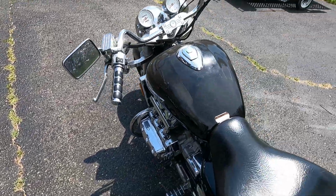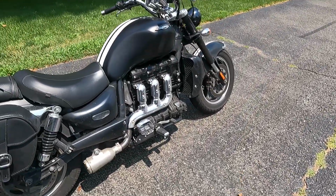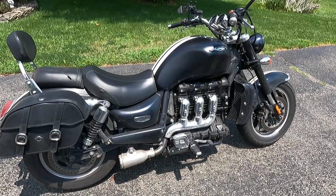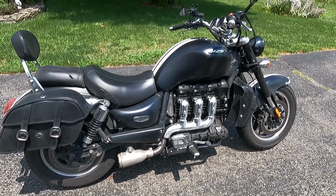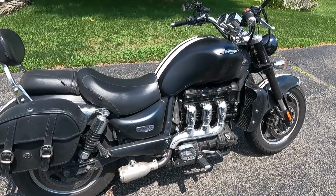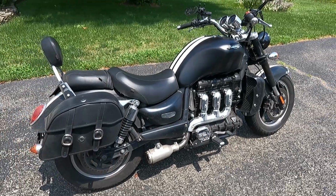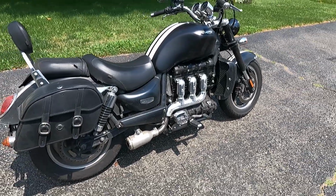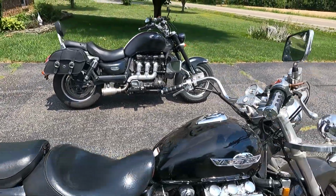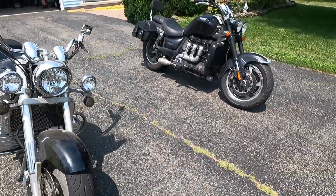So this one sounds like a mean muscle car, like an old truck or something with an open exhaust. And this one, I don't know, it kind of sounds like a big tractor, kind of like a diesel truck sometimes. Up in the RPMs, it sounds like a freaking Boeing 747. This thing is incredible in a lot of ways. It's very interesting sounding. But yeah, there they both are, the 2015 Triumph Rocket 3 and the '99 Honda Valkyrie.